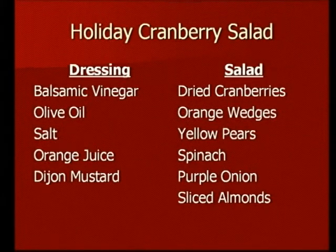The first thing, let's look at the dressing, because those of you who watch Colorful Cooking know I like to make my dressings first. We have balsamic vinegar, we have olive oil, we throw in a little salt, and this is a new one for me, orange juice, because mixing my savory with my sweet is not necessarily my favorite thing, but with this, I'm going to make an exception because it tastes so good. Orange juice and some Dijon mustard. So let's get going.